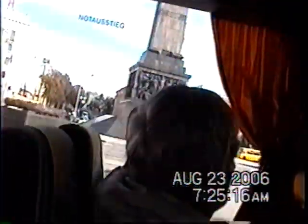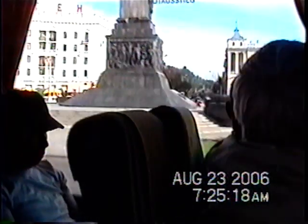We're not allowed to park along here, but we can maybe make a short photo stop, because this is the focal point of the city.